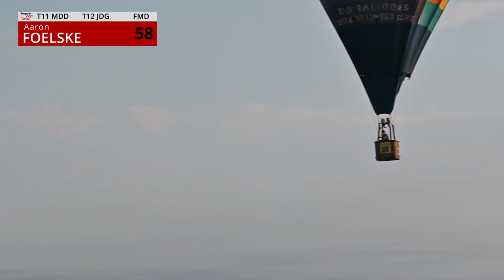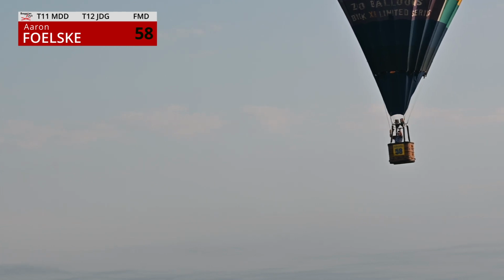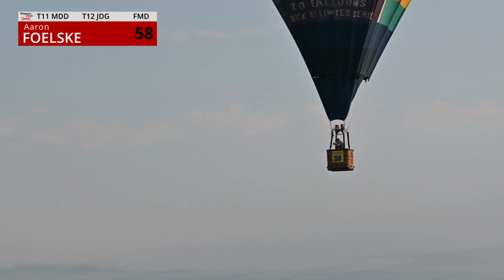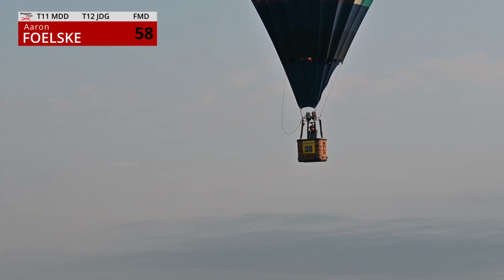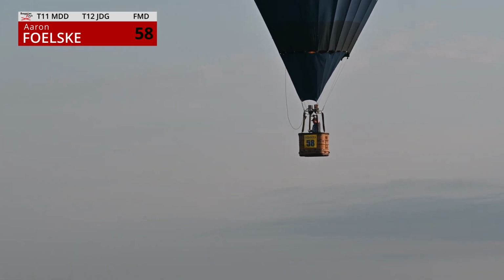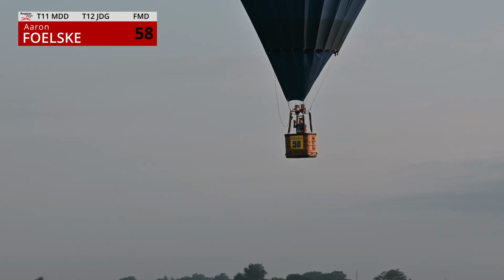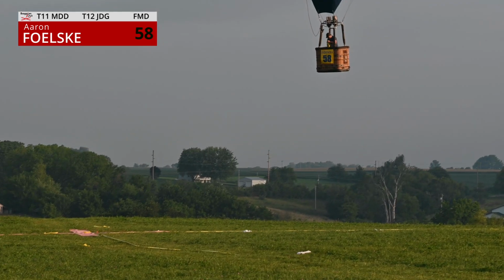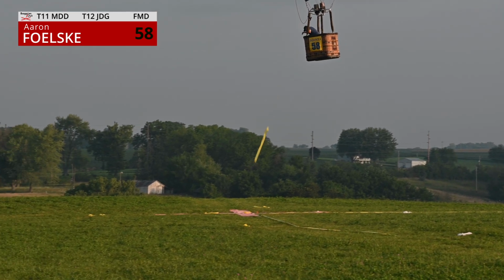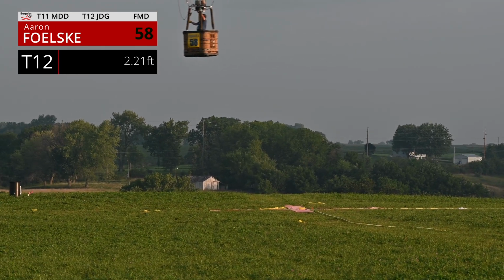Here we have Aaron Folsky, banner 58, coming in. He flies the Hummingbird balloon. Dropping that balloon in, you can see right around the throat when you pull the red line, it closes in a little bit. And then once you add more heat, you can see it filling out. So there's that first throw, and the second one, 2.21 feet.